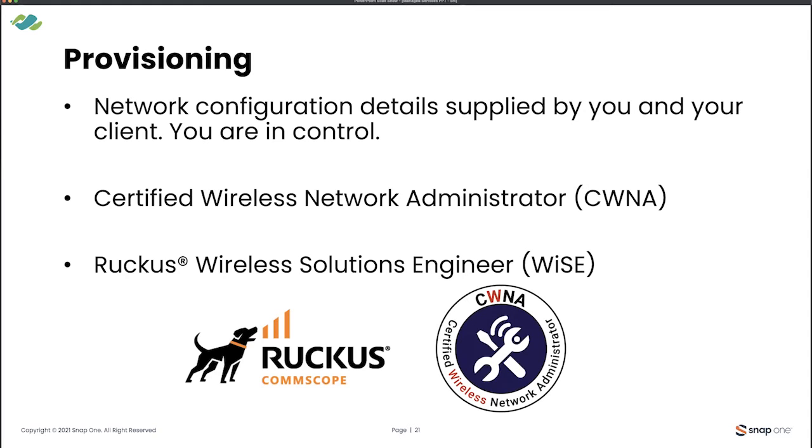Well, we get the configuration details. We obviously need a purchase order from you to order the system. We get the configuration details that are supplied by you and your client, basically you collecting all that information and inputting it into our system, and then we start configuring based on that. Now, you are in control, meaning you pick SSIDs, IP schemes, passwords, VPN information, and the port assignments.